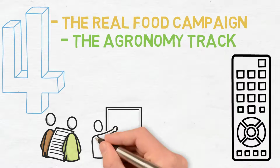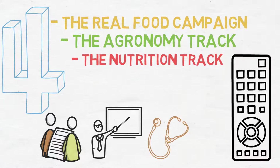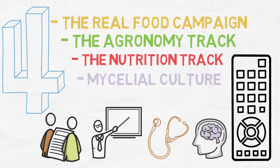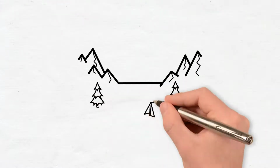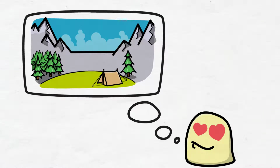And a second one is the agronomy track. So principles of best management practice. One is the nutrition track. So what we understand about how we can correlate this to our health, et cetera. And then the final one is what we're calling mycelial culture. So thinking about decolonizing our minds, our culture, the wisdom about the indigenous perspective, and what is that, and how can those of us who were not brought up in it step back and tune into what I think is intuitive for all of us.